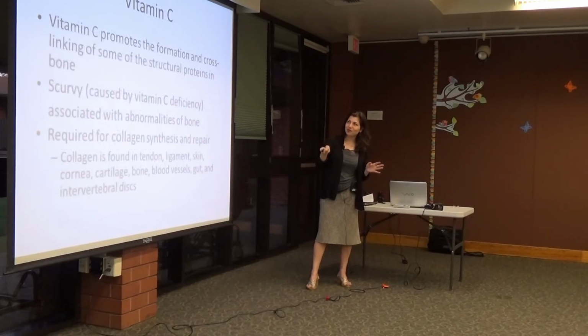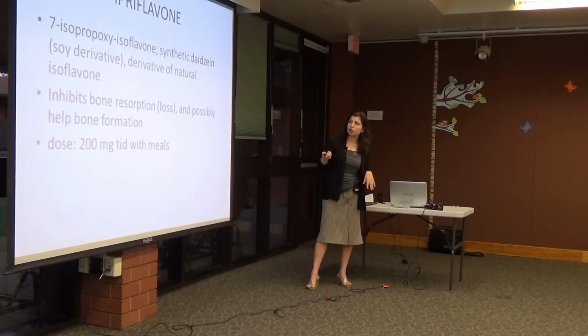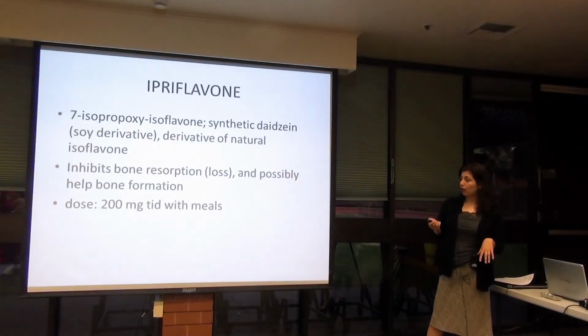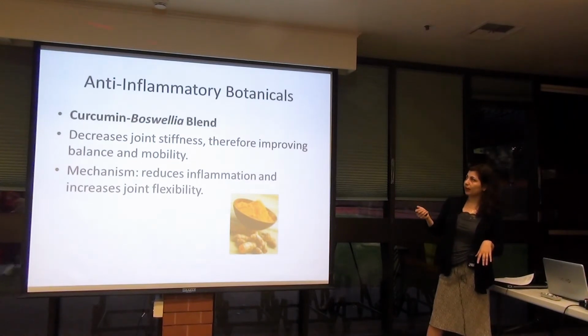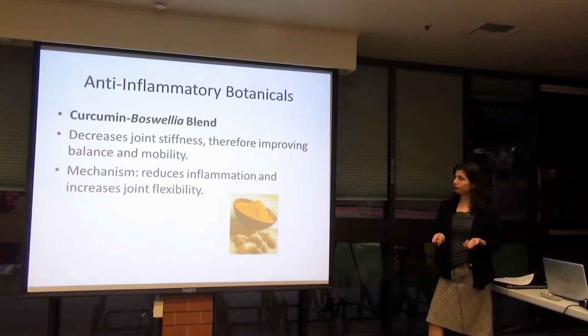Zinc is important, B6 is important, I talked about this. Vitamin C is important for cartilage formation, synthesis of cartilage, tendon, ligaments, basically the framework of our body. We talked about vitamin K being really important. Ipriflavone, as I mentioned, has a soy phytoestrogenic effect, so sometimes you see ipriflavone as a treatment. And then again, talking about anti-inflammatory, you could use curcumin, which is turmeric, or another blend of boswellia, which is an anti-inflammatory herb.